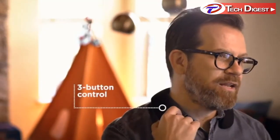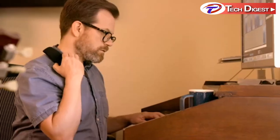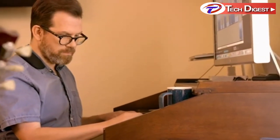There are these three buttons on the side, so it's like a volume, and in the middle there's a button that switches over to the phone. So when it rings, just hit the button, have my conversation, get that over with, hit the button, I'm back in my edit. It's seamless. And the phone call sounds great.